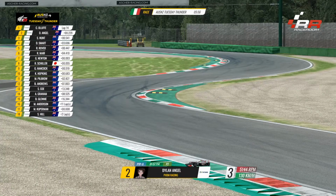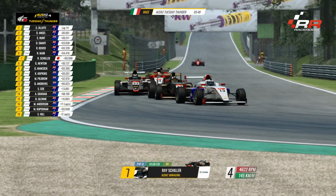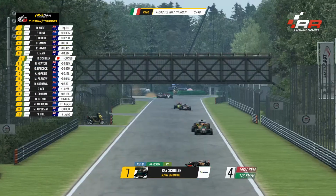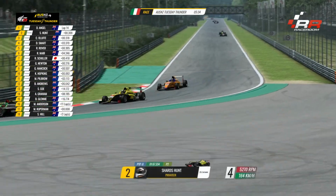6 minutes to go. Let's give you a rundown on the top 10 at the moment. We've got Clint Oliphant at the front there, followed by Dylan Angel, who's caught him quite dramatically. Shards Hunt in third, Dave Smart in fourth, Rangy Rover fifth, Richard Mere in sixth, Ray Schiller in seventh, Jeff Newton in eighth, Greg Hancock in ninth, and Kevin Hancock rounding up the 10.